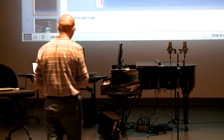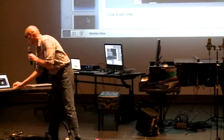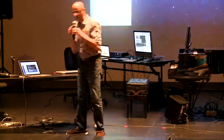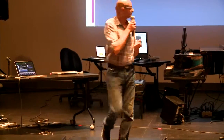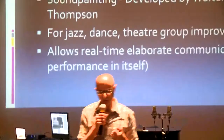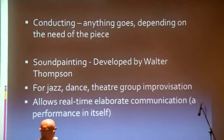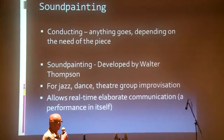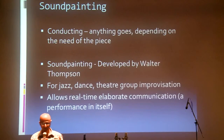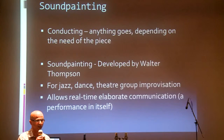But one thing that we decided to do was to work with sound painting as a conducting technique. And sound painting was not, as far as I know, used with laptop orchestras before. At least not, maybe occasionally, but I haven't seen any documentation for that. But it's quite possible it was. But we've adapted that as the way for basically communicating in real time.